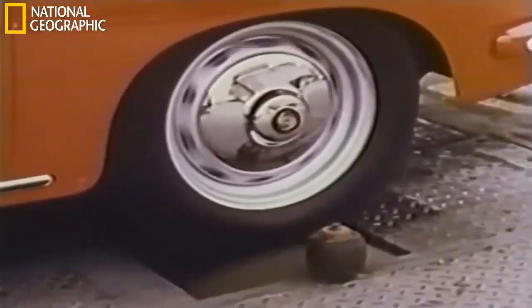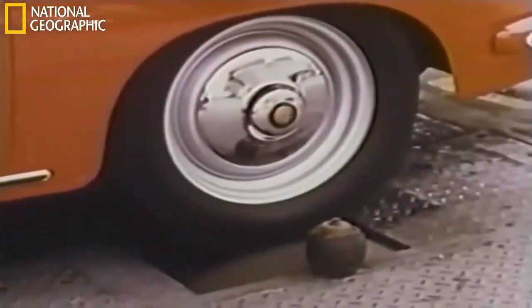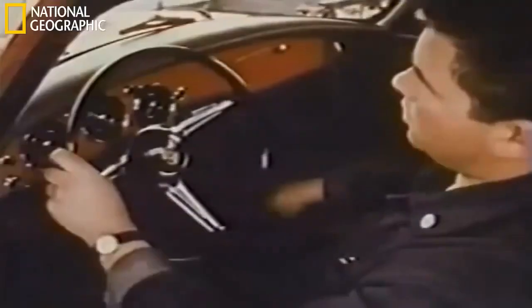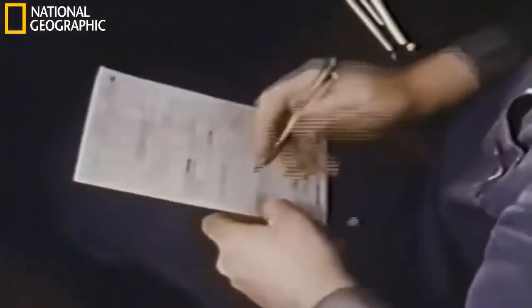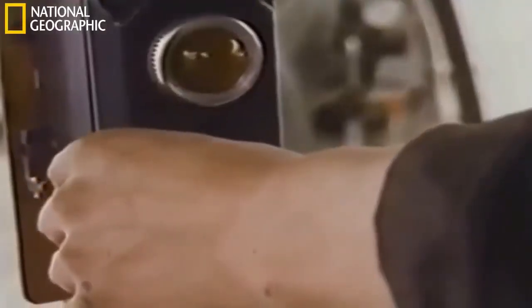On this machine, actual road driving conditions are duplicated with the elimination of road noises and vibrations. The car is driven under load through the gears and performance noted and checked. A series of mirrors permits the driver to make a check of all lights before leaving the machine.